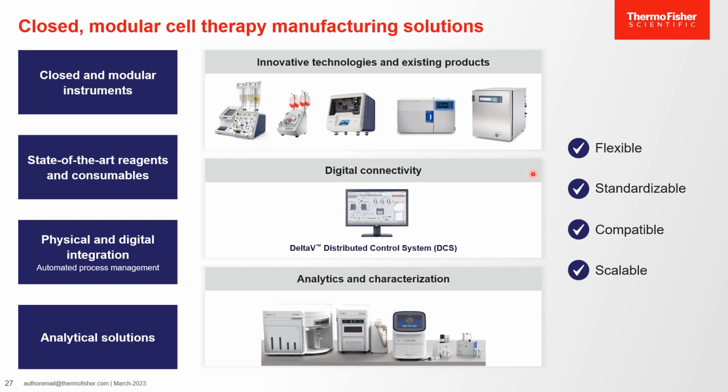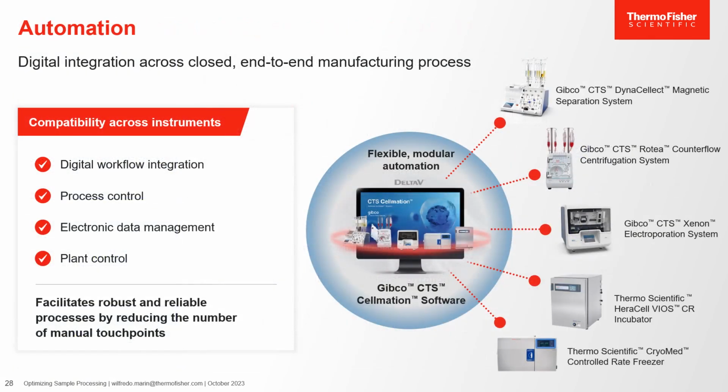This is my last slide, just to show we now offer the CTS Cellmation software. You'd likely be hearing a lot about it coming soon, how it supports these different types of instruments, and of course the Cryomed being one of them. I think our module is actually one of the first ones that's out, so definitely feel free to reach out if you're interested in Cryomed and this is something that you might have IT infrastructure to support, or looking forward when growing or scaling your business. Definitely consider this Cellmation software from Gibco CTS.